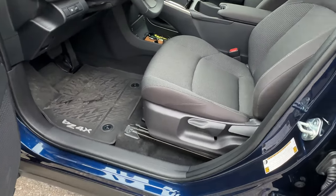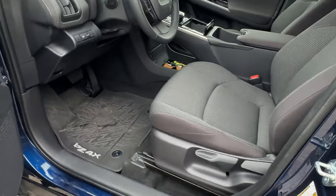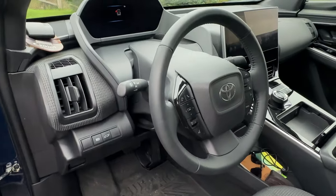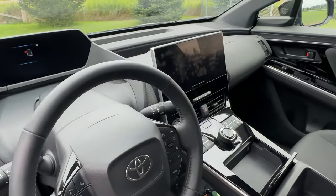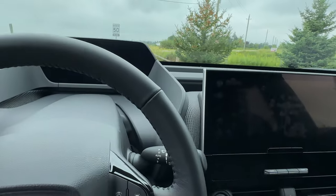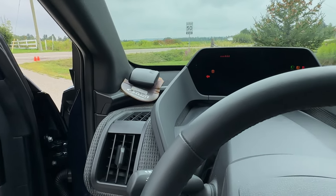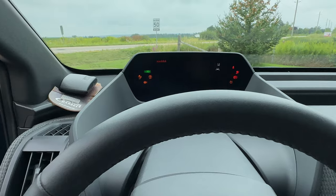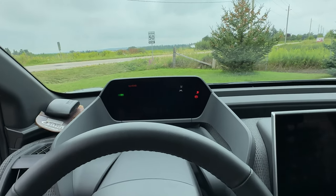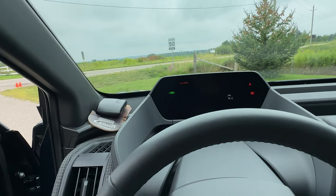This one has the 6-way manual adjustments. There's power options if you go to different trim levels. Again, very comfortable cockpit. I'll talk a little bit about that now, I guess, versus the driving. Let me just get in here and turn this puppy on here, and we'll probably get some blinking. From a cockpit, let me turn the fan off here.